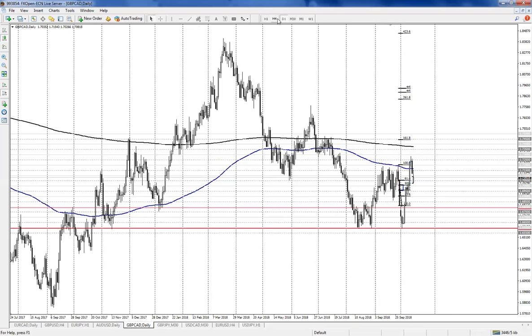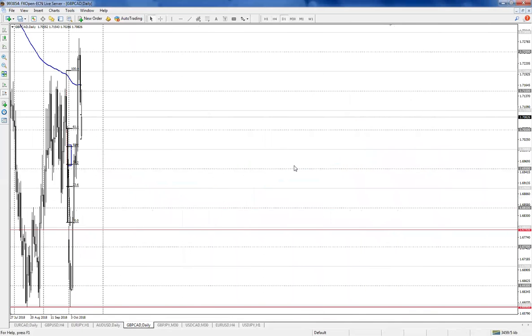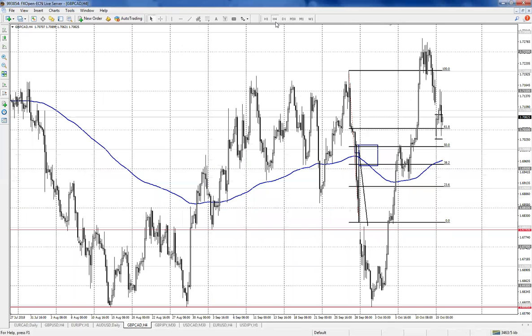All right, so it looks like there's gonna be some opportunity on the GBP CAD. As you guys know, on the pound I'm still short bias long term. Opportunities for the buy though will present themselves, I do believe, this week. I won't be taking them personally. I'll just wait for the clear short setup.